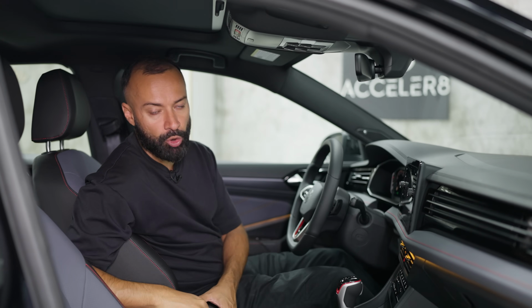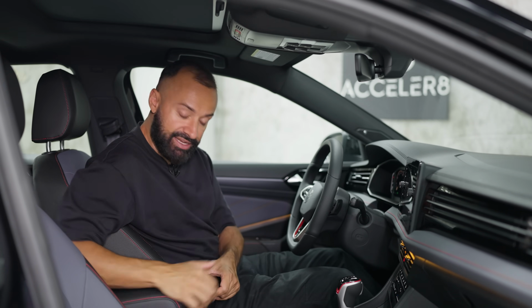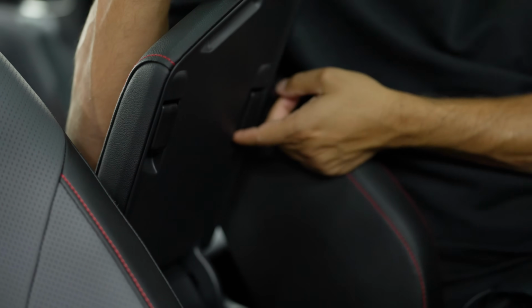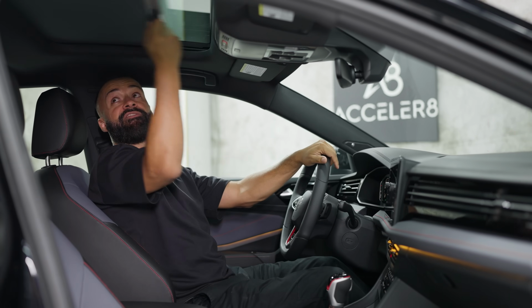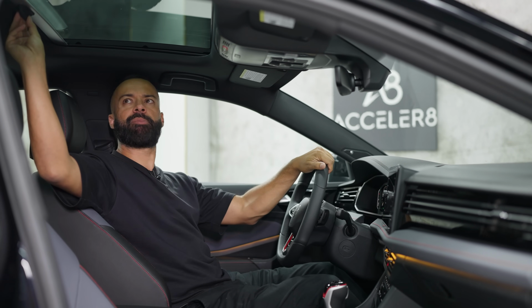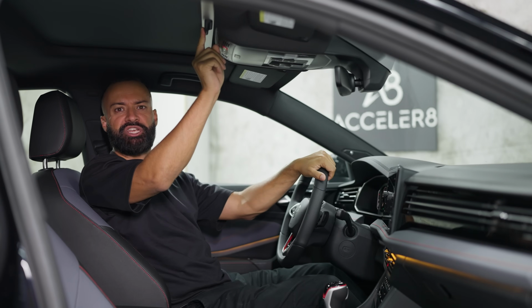Now, some people might not know this feature, but you can actually raise the height of this center armrest. It doesn't slide backwards and forward like the Golf does, but it does have these little things you can pull out and you can make it a little bit higher. Kind of a slick move if you ask me, Volkswagen. And above me, you have a very large single sunroof. This is not panoramic, but it feels kind of panoramic. It's definitely larger than a typical singular sunroof, with a shade that's manual.